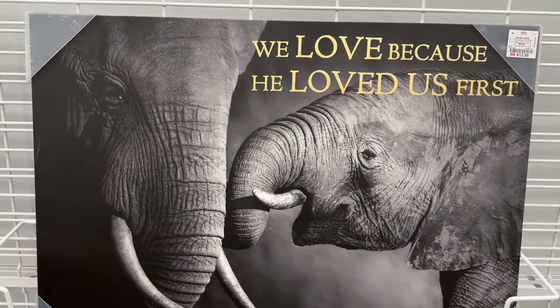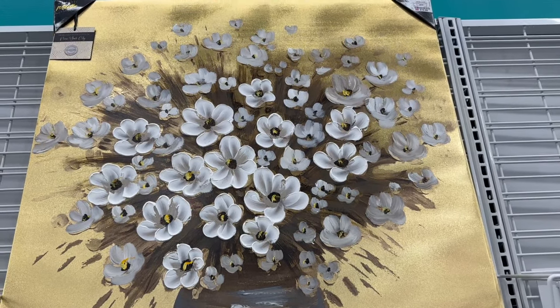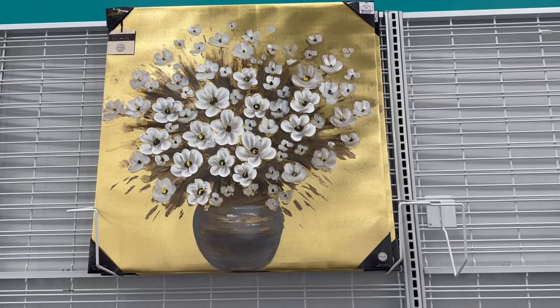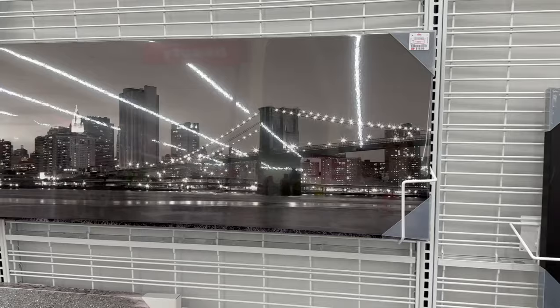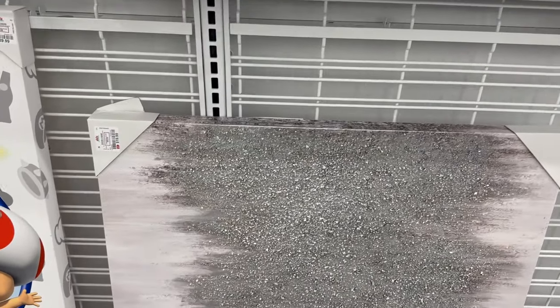And then I love this one, not just for the wording, but also because of elephants. This is also $19.99, and this was huge as well. So let me step back so you can see it. You got some more mirrors and three-piece sets for $14.99. I showed you guys this the last time. That is $19.99, the New York City.